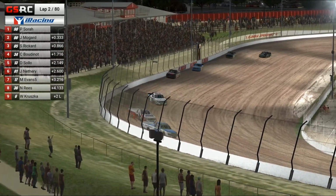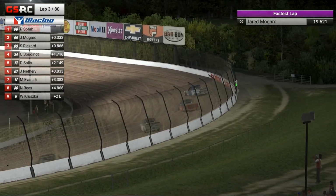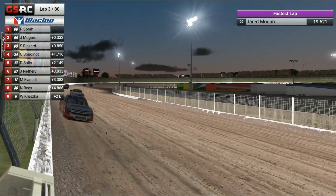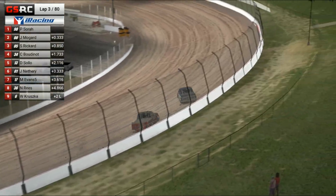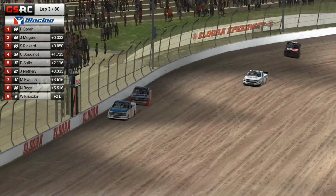So far, the 98's led all the laps. Faster lap, though, to Mogart last time by. Ricard still in third. Then you have Bodinot still in the 4th spot. Denny Soul up 2 positions to the 5th spot on the racetrack. So already looking near dead, even on the pace, fairly spread out here, Devin, in the early going.